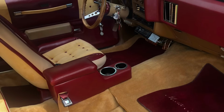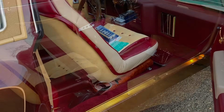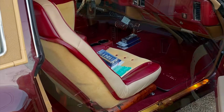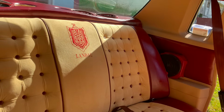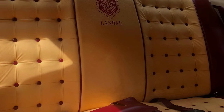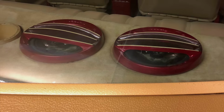All right, got the insulation and everything in there. Then start putting the interior in and the carpet laid, and decided I didn't want to go with that tan carpet, so I switched it up to the maroon. Yeah, I had to change that back package tray too, man. Went from the tan to the maroon.